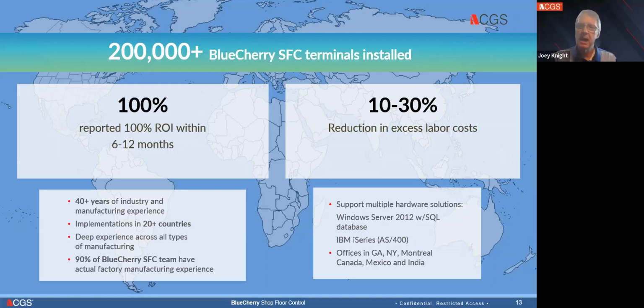We talked about, and Mihaela touched on, the reduction in excess costs of 10 to 30%. Obviously with rising efficiencies, you're going to lower your excess costs. It's less money you have to pay to make up an operator to a minimum wage or to a company minimum. A little bit about our team. Obviously, as Michael mentioned, we've been around for quite some time, with 40 years of industry experience.